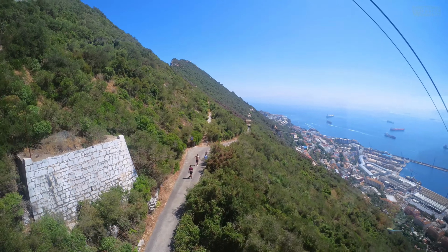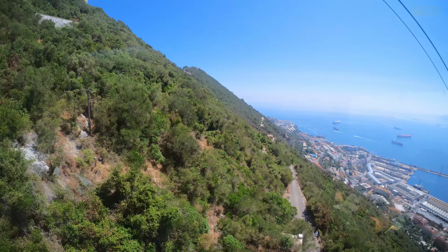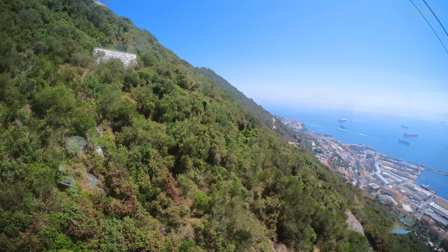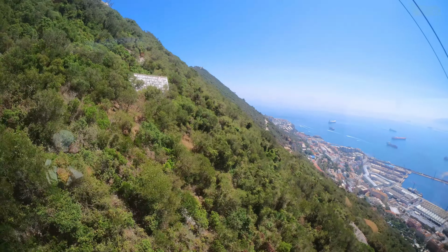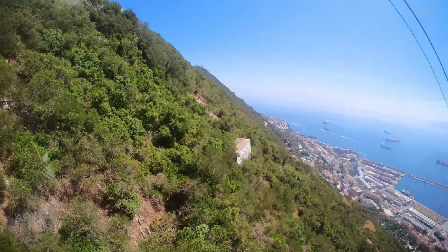If you want to see everything, you're going to do a lot of walking. And a lot of the walking was uphill. So if we had walked this whole way, we would have been basically sweaty messes. And bear in mind, we didn't have any sun cream. So we made a good call.